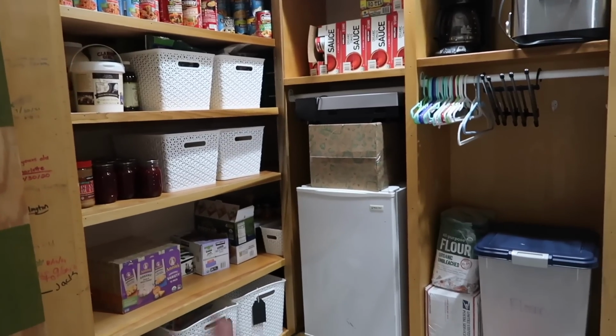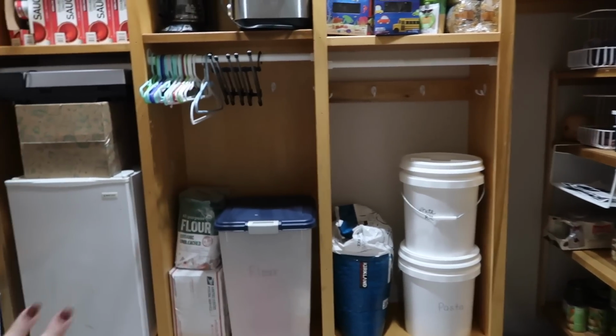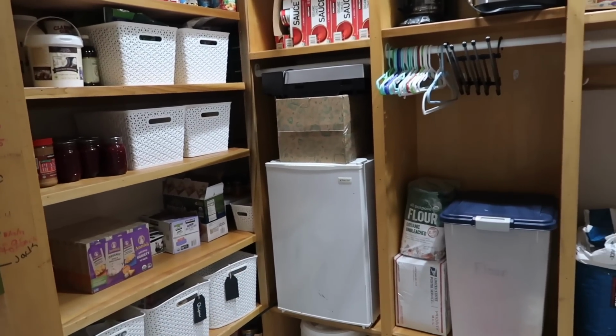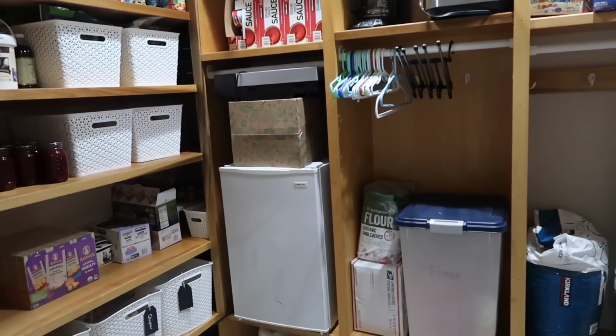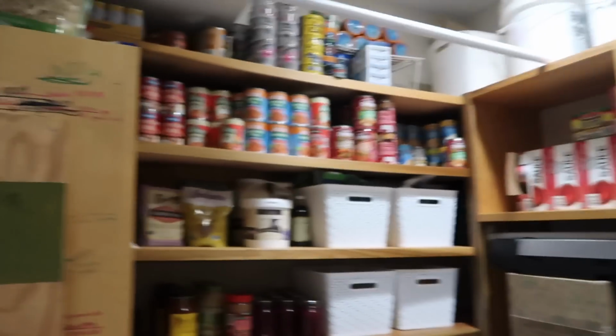But with that being said, if you see anything that you think would be way better or would make a vast improvement in here, definitely drop down and let me know in the comments, because I'm always looking to better organize and just better keep our stuff. So I'm definitely open to suggestions. I will just start on this side and move my way around.